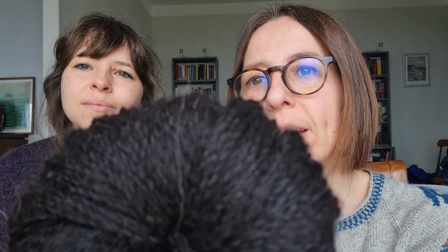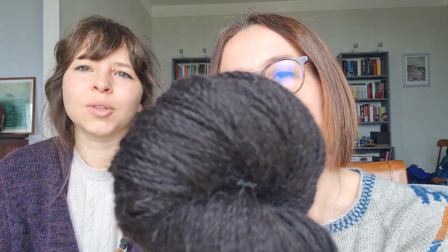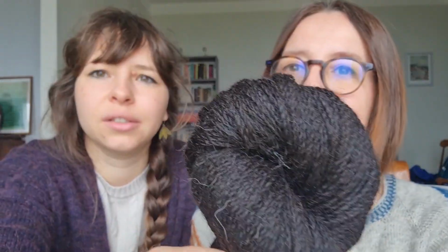It's really, really deep pitch black and very shiny and brilliant, and we know it's kind of strange, hard for the knitter to knit with black, because it's harder to see the stitches. But we were really fascinated by this really dark color, which is almost impossible to achieve with the hand dyeing process.